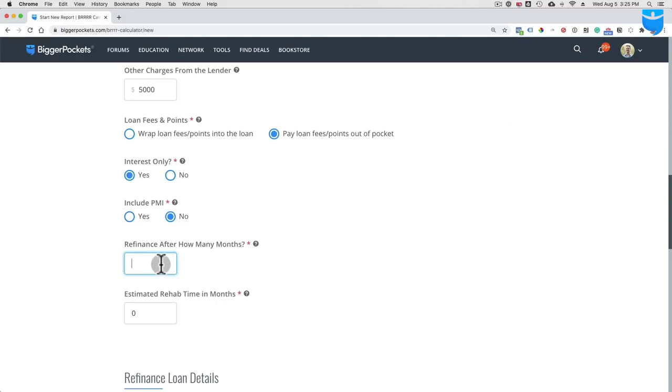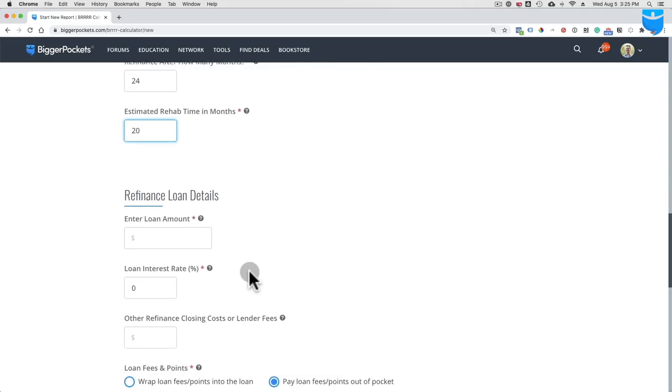And what do you think this refinance or sell will be? Because you're going to refinance and hold for a while, right? I think so, yeah. I think we're going to do a cost seg. It'll be November, December this year. So it'd be, was it like 26 months? A little less than 24, right? January of 2019 to January of 2021. All right, so we'll say 24 months. Estimated rehab time? 20 months, yeah. Brutal.